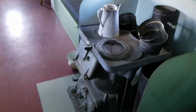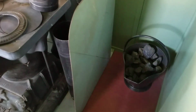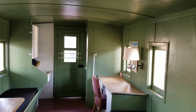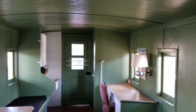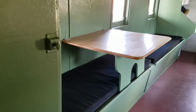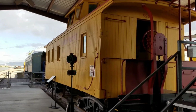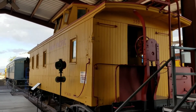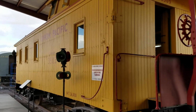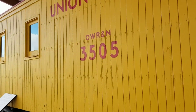Well, these boys had them a stove in here. Coal, of course. More bunks. Schnazzy little desk. This is pretty sweet, man. It's freaking cold in here. Well, that's life in the caboose.